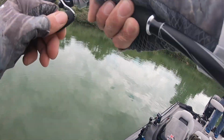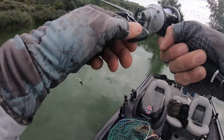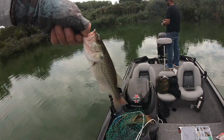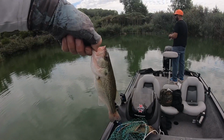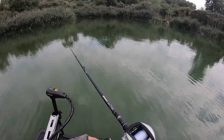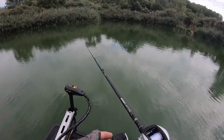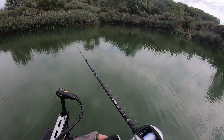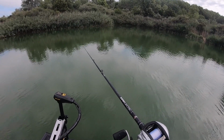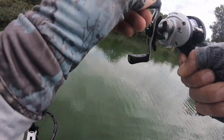There it is. Little tiny guy. He's smaller than the rest of them. This little dude is not happy. Really hoping to get like one good 2 or 3 pounder. I'm hoping to get one in this spot, man. It's been sitting here. There we go. Another little guy.